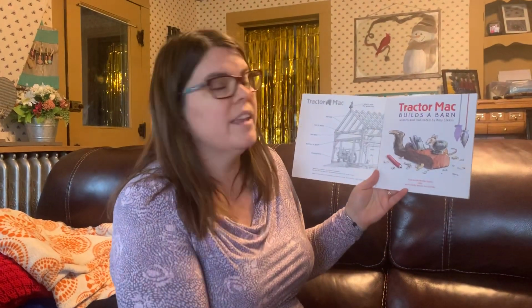Boys and girls, this week we're going to be learning about the farm, and today we have a story called Tractor Mac Builds a Barn. It's by Billy Steers, and he was the author and the illustrator. That means he wrote the words and drew the pictures.